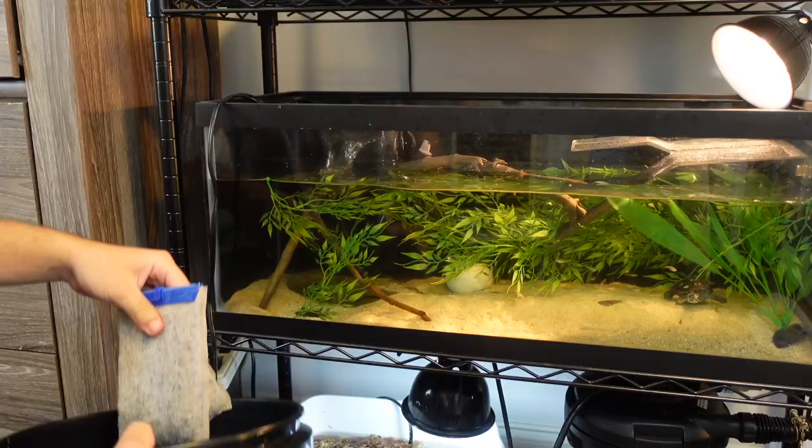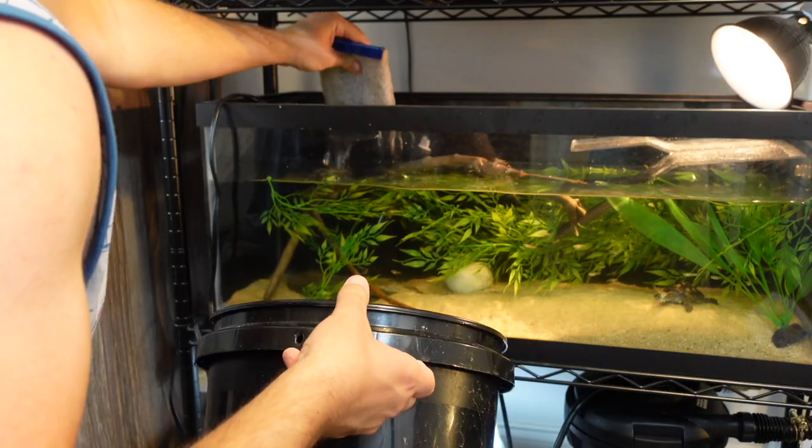You technically don't have to let it cycle, and usually if I have enough bacteria or decorations and stuff, there's enough bacteria in there to the point where it doesn't really matter. Yeah, that's just my thought. Anyway, this is just about clean. Let's get back inside. Make sure we don't drip this time.